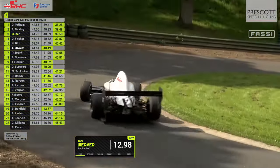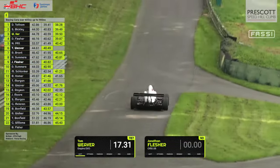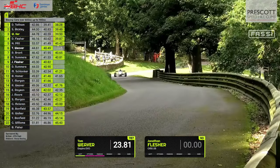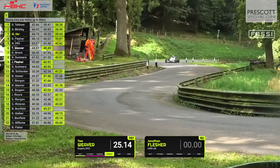Now we're getting close. Tom Weaver, young Tom Weaver, younger than me anyway, Empire Evo's only 20. It's an ongoing joke because I got his age wrong last week. And he's actually purple sectors up on the first two sections. He's making a run for this year, a little bit down at Midway.